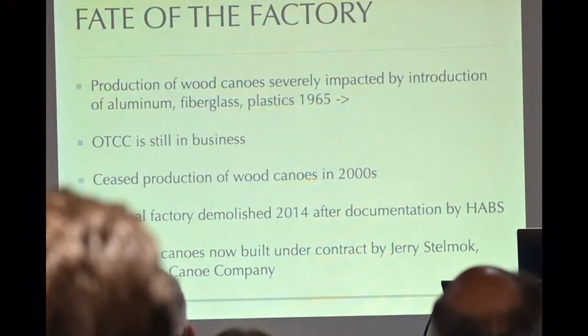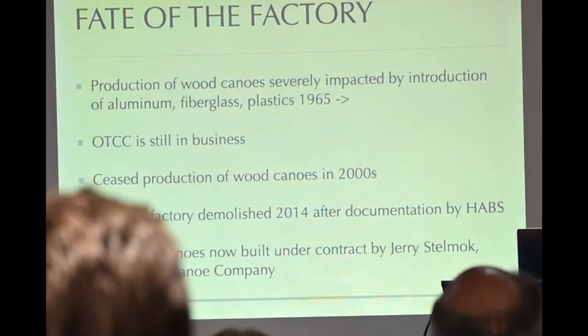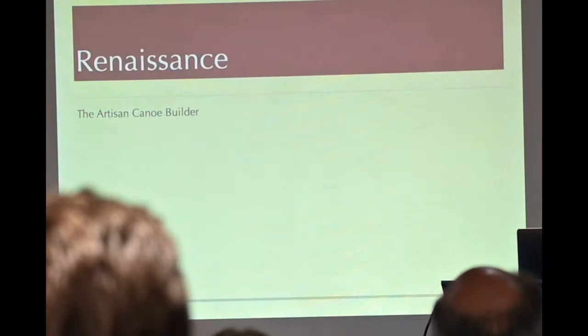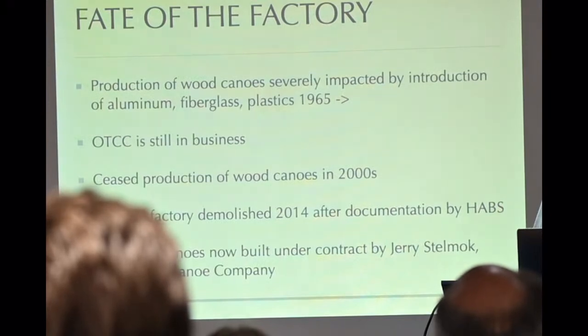The original factory was torn down in 2014. It was documented. I don't think it was Halve's that documented it. I tried to find it last night and I couldn't. Anyway, I think it was documented by the State of Maine's Historical Preservation. So now Jerry Stelmach, who's a longtime canoe builder, has taken the contract with Old Town to build official Old Town canoes on original Old Town forms.